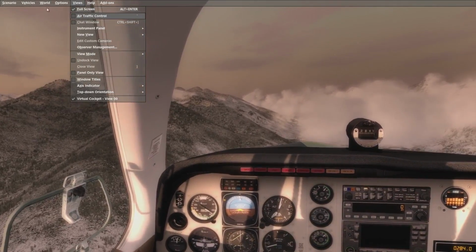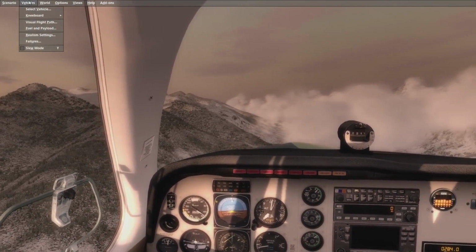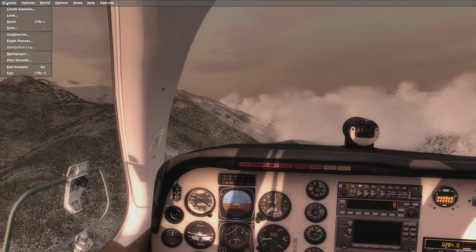Views, nothing much here. I've never tried out traffic control view, actually, even in the old zone. I'm not going to do it now because I don't know what it does. Realism settings is exactly the same.